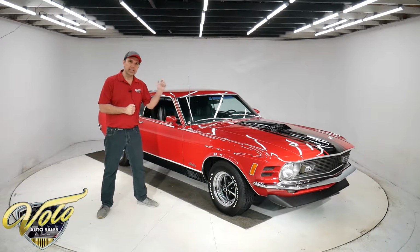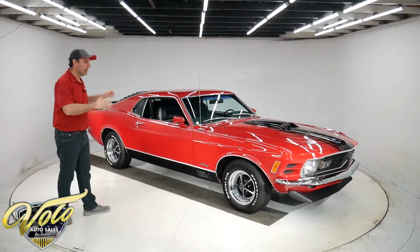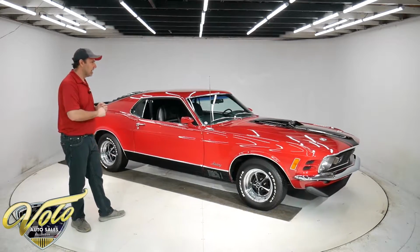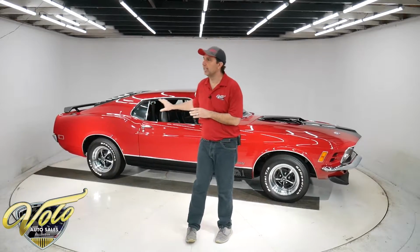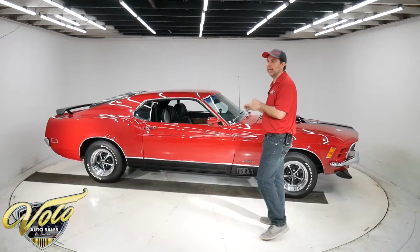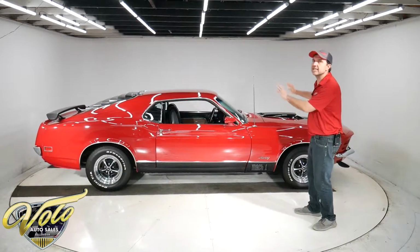So let's take this for a spin. I'm excited to show this car. I mean, just look at it. This car is slick. I know a lot of cars can look slick on the TV, but in person they're not so slick. This one really is. And it came in this way. The owner of this car is very particular. We maybe dusted it. That's it.